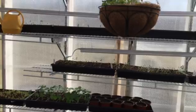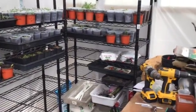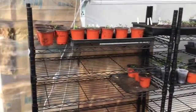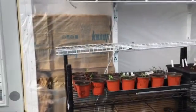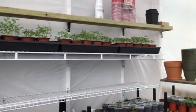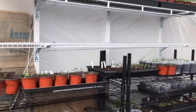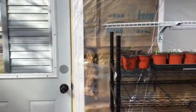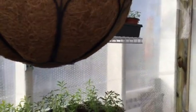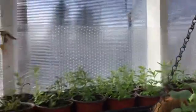Let me walk around here. This is the project I've been working on today. Getting these shelves together and moved and stocked. And lights put in. We still gotta do some serious cleaning up over there. And more lights have to be put in. And then up there, cucumbers.